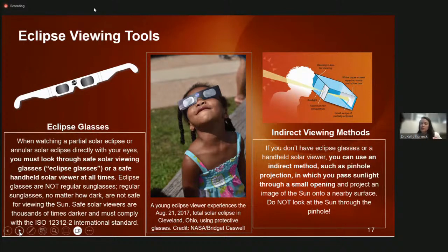So there was the instructions on how to make a cereal box into a pinhole projector. And that means the sun will be at your back, and you'll be looking at an image of the sun until it goes completely dark. And then when it's completely dark, we really want you to look at the solar corona. We spend a lot of time trying to get a picture of that solar corona. So being able to view it with your own eyes and seeing how the things are streaming away from the sun, we really want you to experience that.